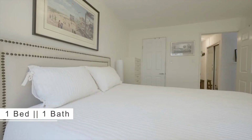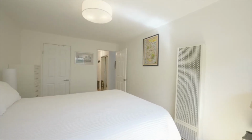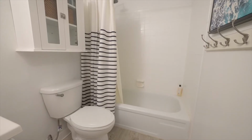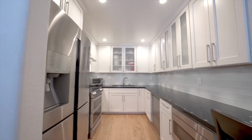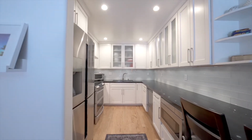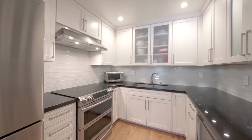Large master bedroom with walk-in closet provides ample room for your wardrobe. Full-size, brightly remodeled bathroom with shower over tub surely won't disappoint. Updated kitchen with contemporary cabinets, stainless steel appliances, and comfortable counter seating perfect for eating or working.